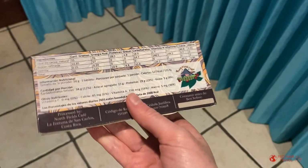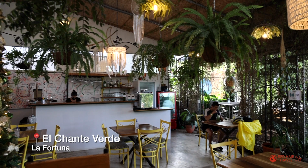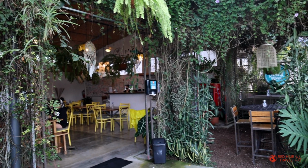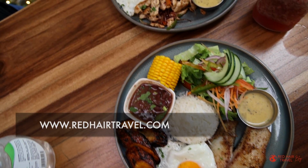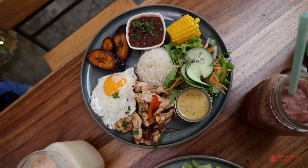it's something special. We had lunch nearby at El Chante Verde Cafe. The locals call such inexpensive tasty places sodas, and the most popular lunch dish is called casado. You can read more about Costa Rican cuisine on redhairtravel.com.